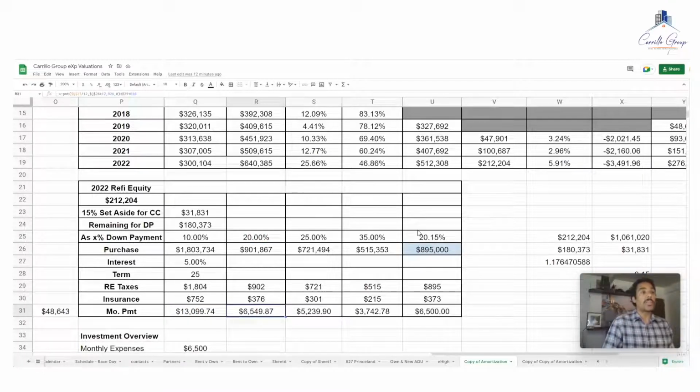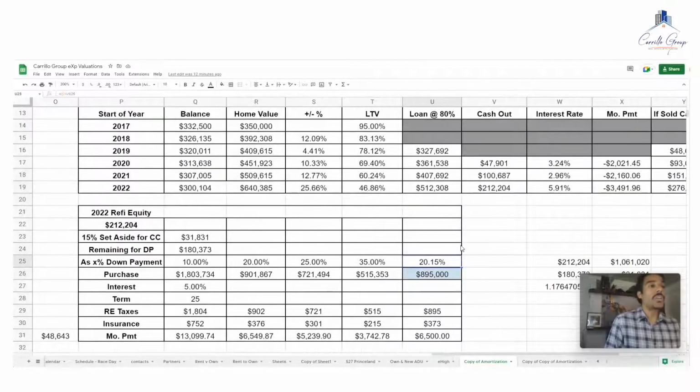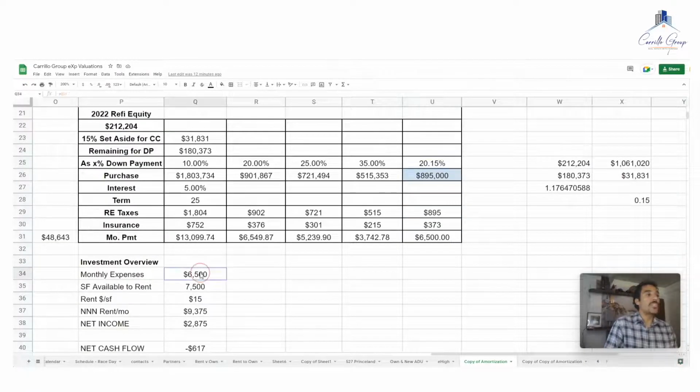We found a property in San Bernardino for $895,000. So that will represent 20% down payment. Your monthly payment will be $6,500 a month. All right. So now we're going to show you how we take that equity to buy this property. Here are your $6,500 monthly expenses. This property is 7,500 square feet. We can comfortably rent it at $15 a square foot.